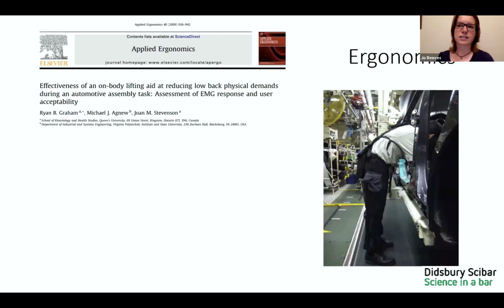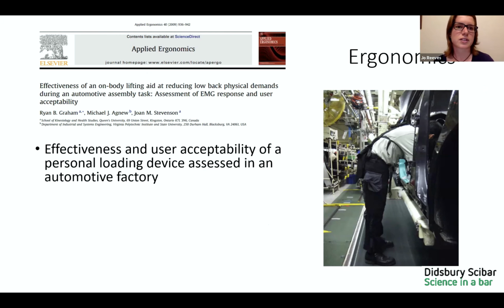Right. And then lastly, I've got one example from ergonomics, so biomechanics in the workplace. And this was a paper from Dr. Brian Graham and some of his colleagues, and he was one of my supervisors in my postdoc in Ottawa and does a lot of research on spine biomechanics, especially in the workplace and with wearable sensors as well. So this study was looking at the effectiveness and user acceptability of a personal loading device in an automotive factory.